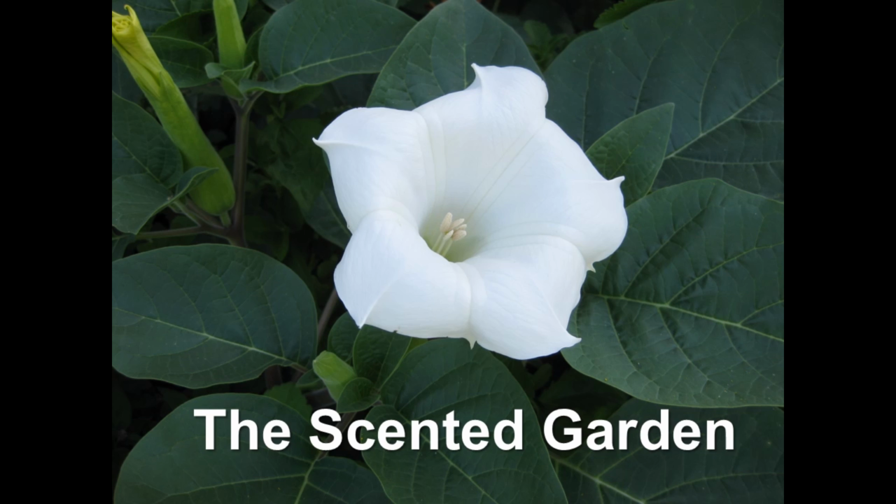On our cover slide here, we have a datura called evening fragrance, which first and foremost is a poisonous plant. It's important to mention that. Knowing your plant is always important. But when this thing blooms at dusk into the evening hours, very sweet smelling and intoxicating in the garden.